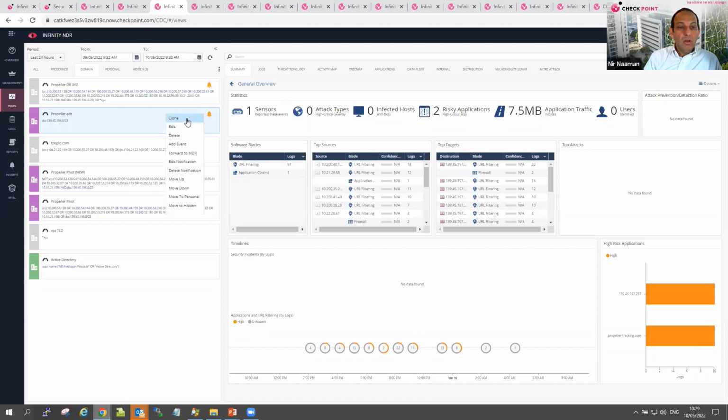It's also, if you right-click on any of these views, you'll see different capabilities. You can change the order. You can add an event. So I'll come back to that in a second. And of course, you can change whether it's a domain level, personal or hidden. I'll explain that. And then also, we have a forward to MDR capability, an integration with managed detection and response. So I'm asking MDR to take a look at the event.